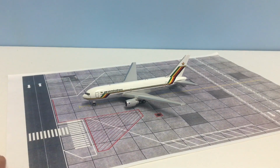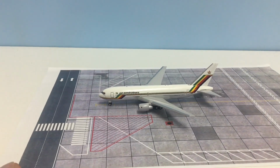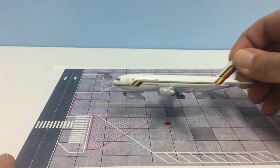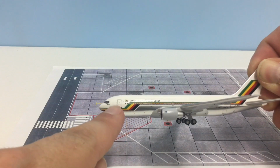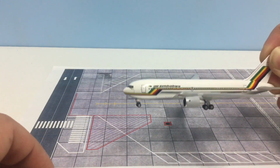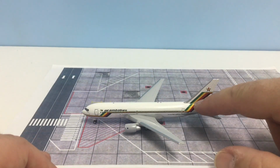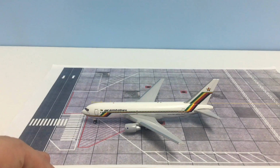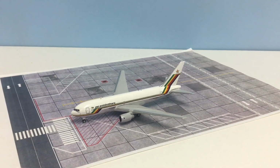Now, the most obvious thing that I can see straight away with some of these 767s that AC does is that they just struggle a bit with the white. I'm not sure what's going on here, this line. This isn't the first 767 that's had this odd line across here. It's not the end of the world, but it's not spectacularly good either. And you can also see here that they can't align the bloody stripes on the tail. How hard is that? I don't know. It's not great, but it's such a beautiful scheme that it doesn't necessarily have a dramatic impact on the model.